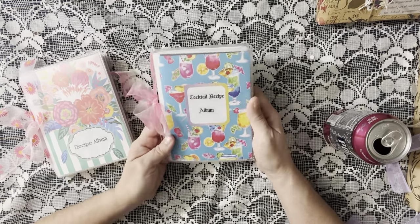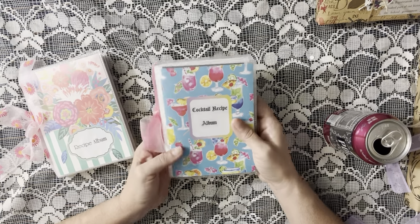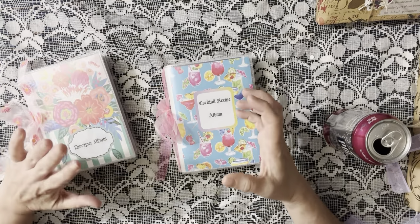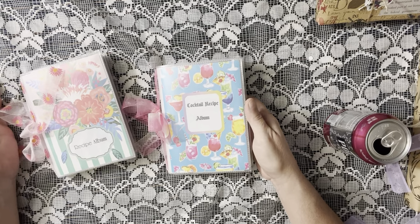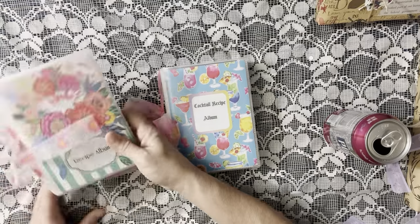This is an album that has 48 pouches for you to put pictures, or in this case, I'm doing the recipe cards. So it has 48. They sell smaller ones, but I get these at the Dollar Tree. You can get them at Hobby Lobby, Walmart, different places like that. So let's start with the cocktail recipe.